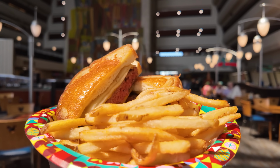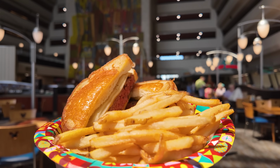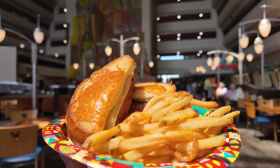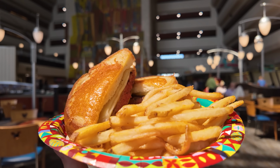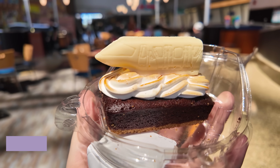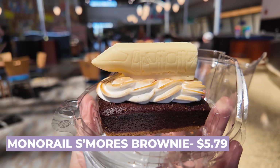I mean, I would even say come here to get this patty melt if you're in Magic Kingdom. Like, walk over to the Contemporary and come get this patty melt instead of eating one of Sunny's famous burgers. This is delectable. Well, guys, I am still so shook from how good that patty melt was, but we do have a dessert to try.